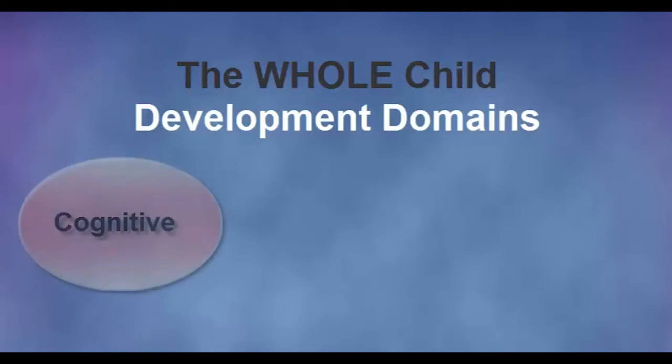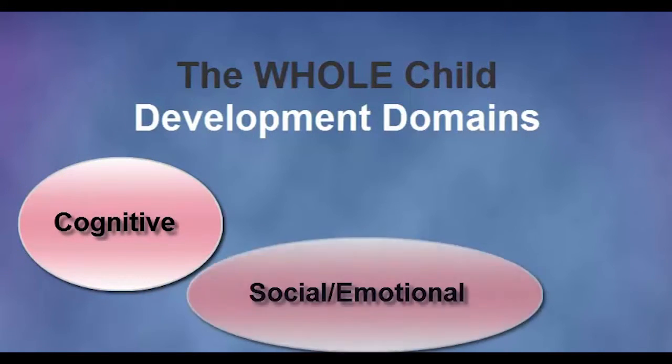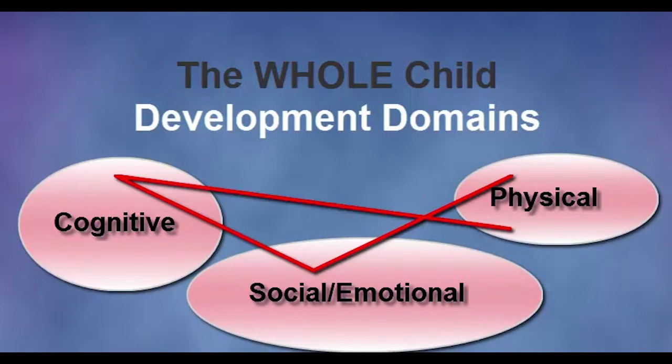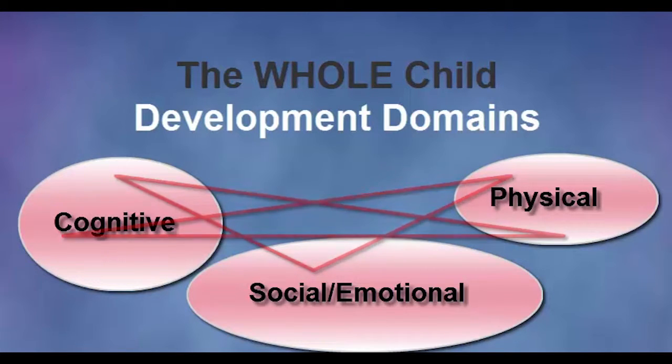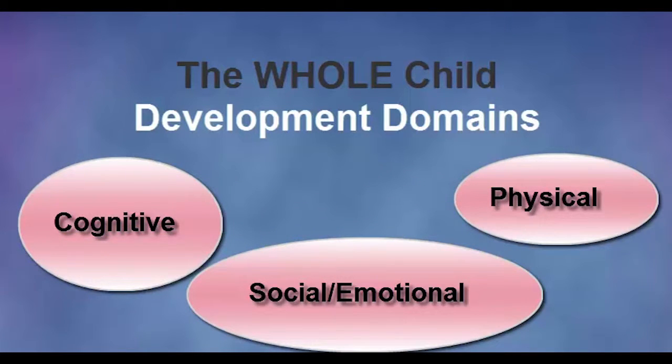Center, you're going to have one of these three that you'll be observing. Mind you, everything overlaps. All three of these things are happening at the same time, but which one are you focused on? You're focused on cognitive today.